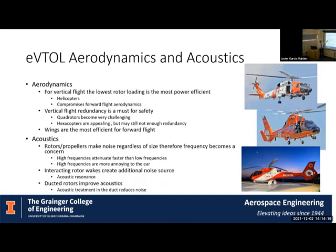Vertical flight redundancy is a must for safety. As I said, when one of these things breaks, it's kind of over in a helicopter. That's why the safety standards are so stringent for a helicopter. You have to have like a 30G seat. Your pilot seat in a helicopter like that has to be capable of 30 Gs without breaking. That's huge. Safety standards are different.